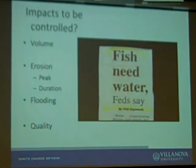We've also found very clearly if I remove 86% of my volume for small storms, I'm now removing like 90% and 85% of my total suspended solids and total dissolved solids. First flushes are important, and that removal is pretty critical.